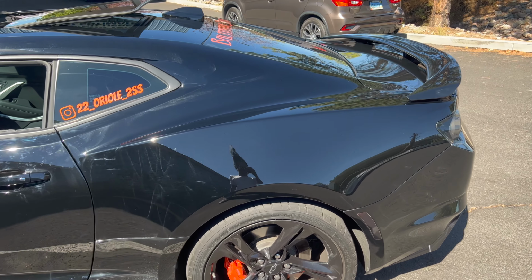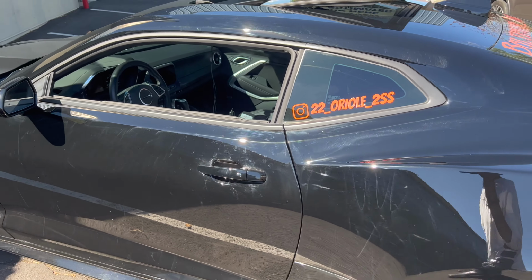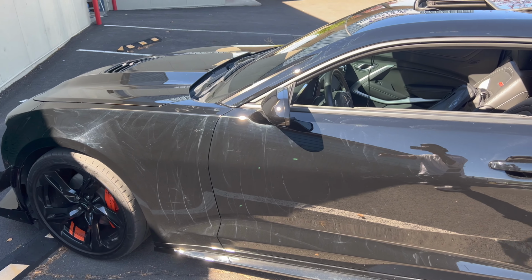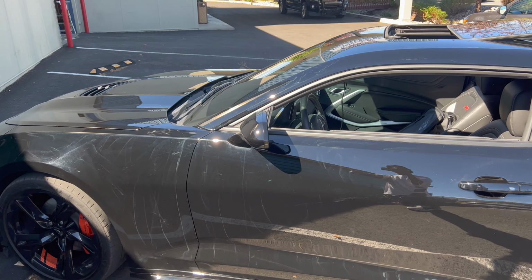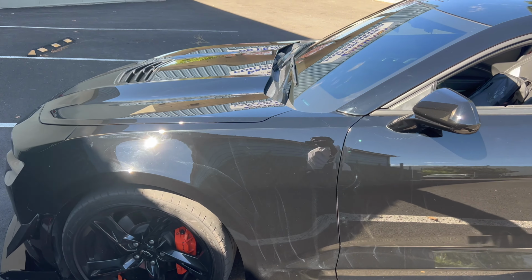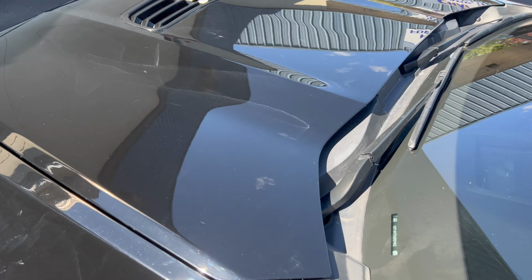Yeah. So my car is still messed up. I just came to pick it up. I know y'all can see it. Y'all see all them white lines? Look at all them white lines. You see it? All holograms. Even my hood.